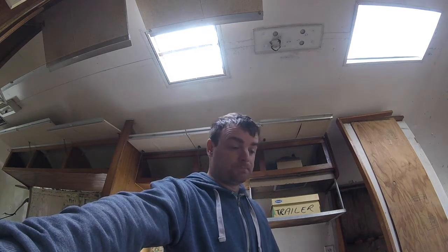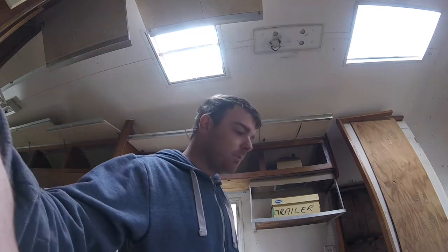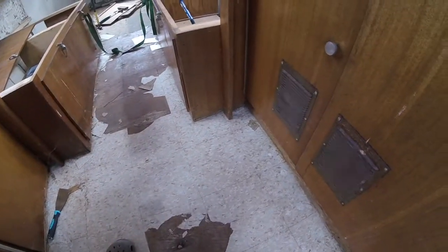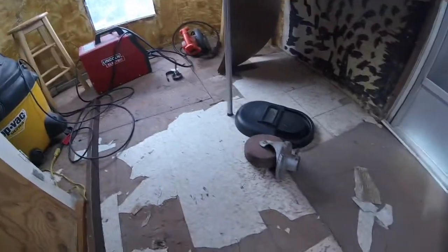So I read further, Googled it, and apparently some Airstreams did have asbestos, both in the tiles and sometimes around the furnace in the Airstreams, and I don't know where else it might have been. So I got to thinking, boy, the kids and I have been in here peeling up tiles, and there could be asbestos in these tiles, and we could be getting cancer as we speak.